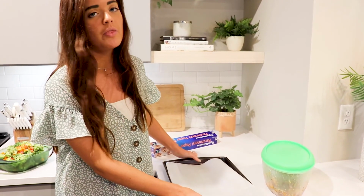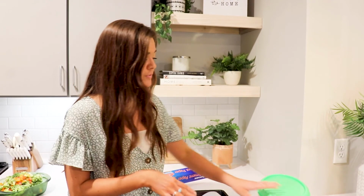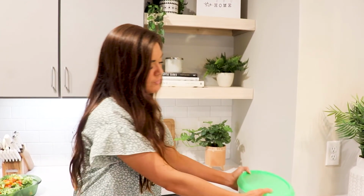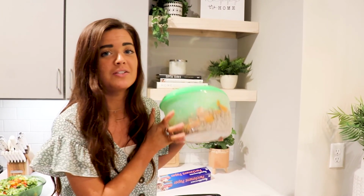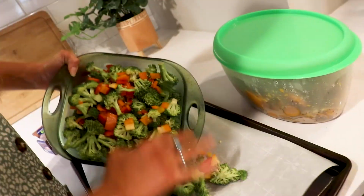So I'm just gonna dump the broccoli and then only 2 of the bell peppers that we chopped up, because the other one is gonna be for the vegan egg casserole. And then after those are all baked, we're gonna combine them in this big Tupperware with our sweet potatoes and the quinoa, and this Tupperware is literally the perfect size. We eat a ton of this during the week. But yeah, let's get our broccoli and peppers baking and let's finish up our lunch.